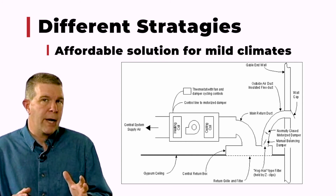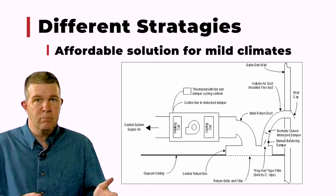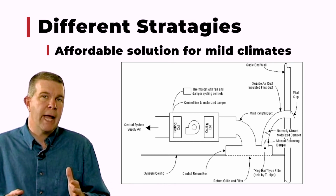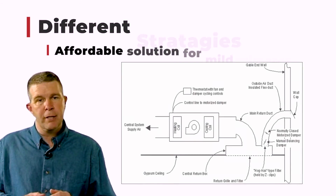So these are a type of strategies where we haven't gone through the cost of an HRV or an ERV, but simply use what we already had and just put it to good use. There's a lot of different strategies for ventilation, and you need to look at all of them.